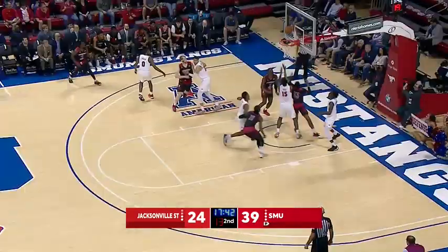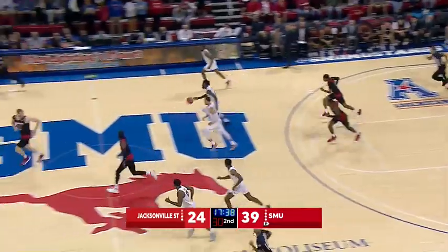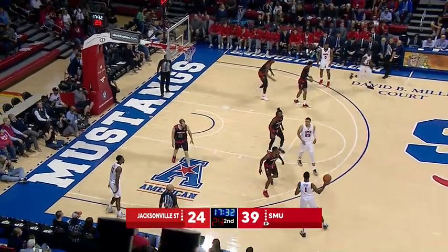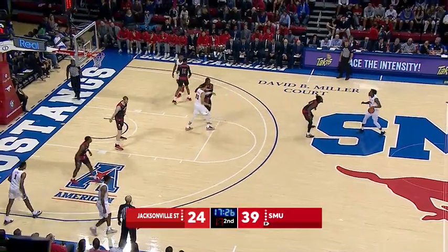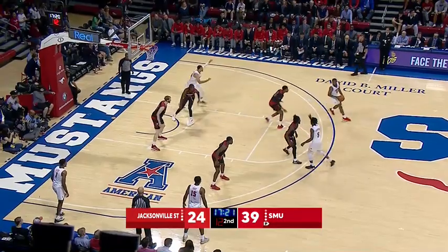Gamecocks looking for their first. Tyson Jolly. A lot of happiness on that putdown. I see what you did there. SMU with a defensive rebound and quickly the other way. Shagwa, quiet night offensively, will pass it up. I mean, he passed up a shot. You've got the mismatch with Tyhun and put him down on the block, and lack of awareness for Shagwa on that possession.